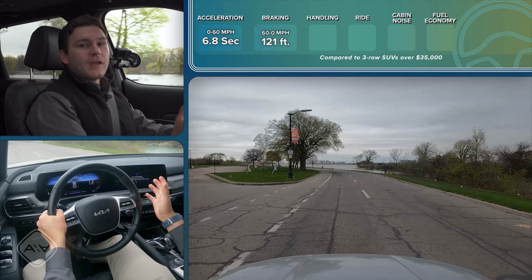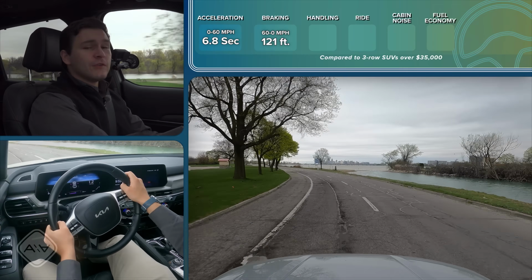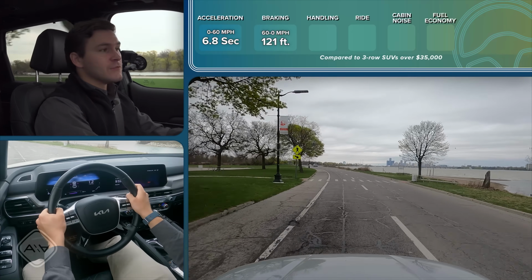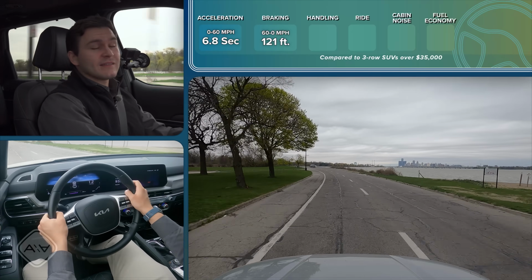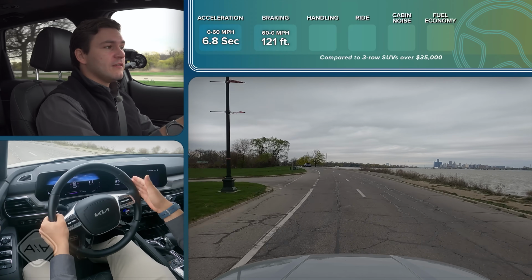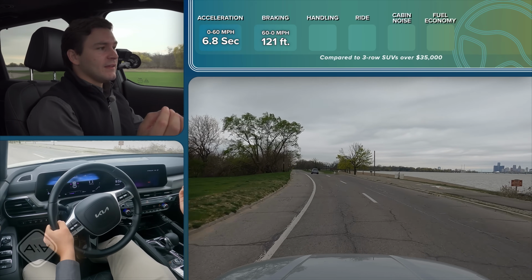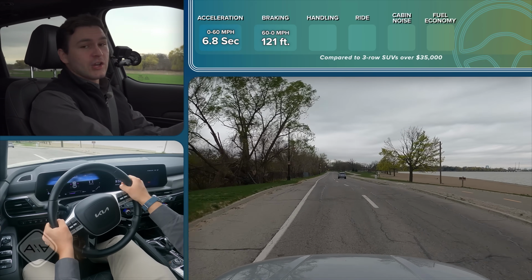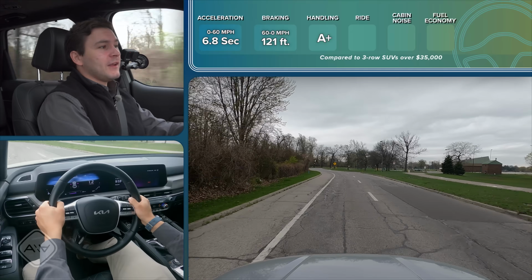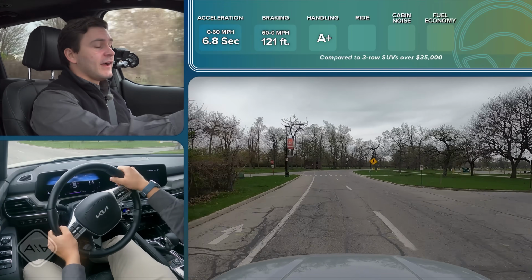Now, as you know, most of the options in this segment are going to be front-wheel drive based, like this Telluride, but there are a few that are rear-wheel drive based, like the Ford Explorer, the Grand Cherokee L from Jeep, and the brand new Mazda CX-90. And I have to say, I think dynamics-wise, handling-wise, this feels as good, if not better, than the Explorer. Not as good as the CX-90 and probably not as good as the Grand Cherokee L, but in terms of driving dynamics, when you turn this thing in a corner, body roll is really well kept under control. It stays relatively flat through the corners.